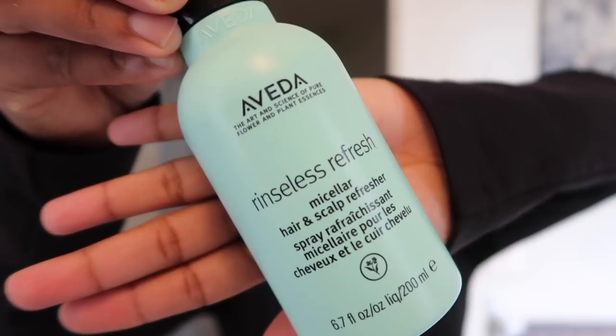So I just refreshed my hair and put my ponytail in. Just to refresh my natural hair, I use the Aveda Rinseless Refresh. Ever since I got this Lana Ogilvy facial serum, I've been using it every morning. It says to use it 2 times a day. And I let it dry. And then I start with my makeup routine. And it has made a difference in the texture of my skin.